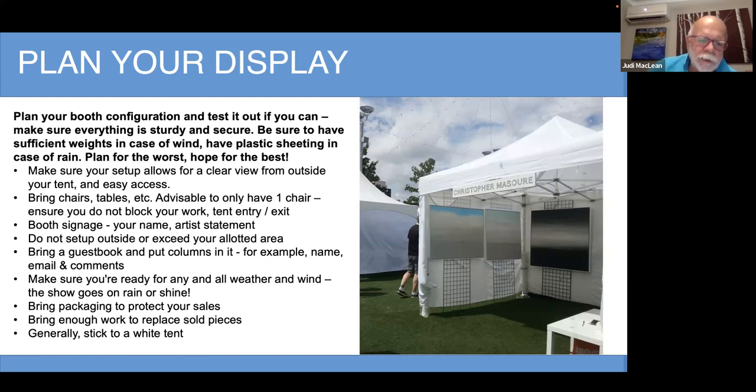Always a white tent, always a white tent. Yeah, and so we always say generally stick to white tent, but this property requires it. They really want all white tents. They want the property to look good. And remember, in setting up, there's no timetable. As Angela's been saying, you've got lots of time to do things. No one's going to die if things go wrong. There's always a chance to fix things, so don't let frustration get the better of you.